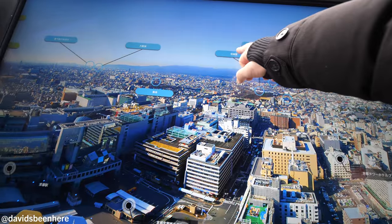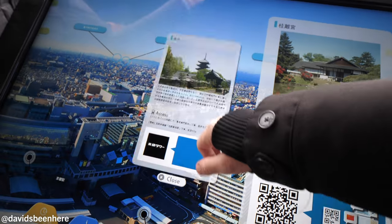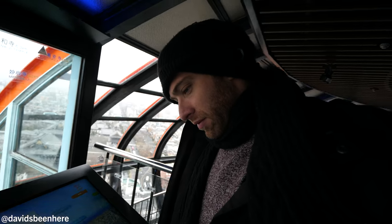So we can go here. Let's see, what's this? Oh, it's a temple. Okay, what's that? It's an aquarium. What's that? Cool. And do they have a language? Can I change it? No, I don't see the language change, but it's fine.